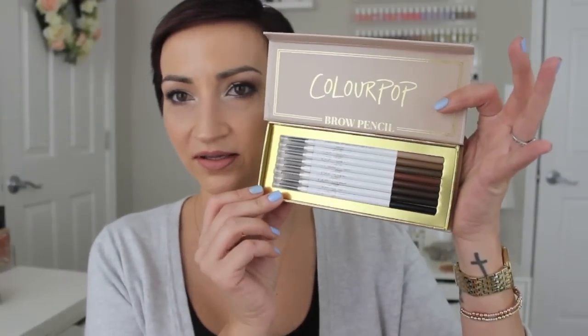And then, this is what I'm really excited about. These are the brow pencils. I'm so excited for these. I did try one of them. I tried Bangin' Brunette, which is this guy. And I will say, it is extremely pigmented and not very waxy. Let me show you guys. Like, that is barely touching my hand. They're just so pigmented. I wish they were a little bit more waxy.